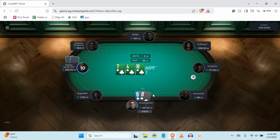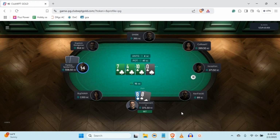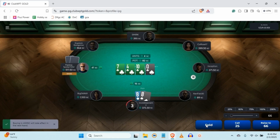Bad board for us. 3 hearts, no 8. Really no draw here, but they check. So I think we can bet here and potentially take it down, which is fine against some random overcards. We could possibly get action from a lone ace of clubs, but they raise, so it's not good for us. Pocket eights, we just can't do anything here. We just have to fold, but we'll rebuy first.